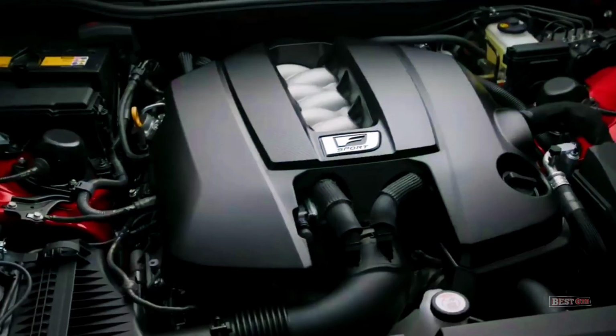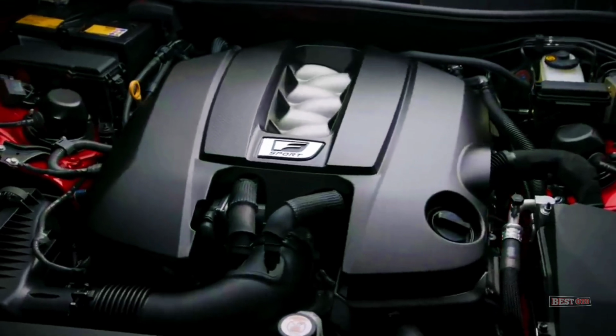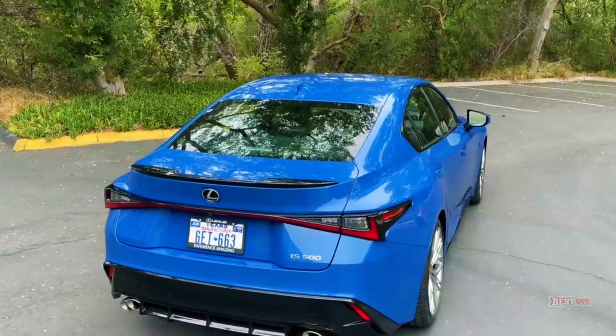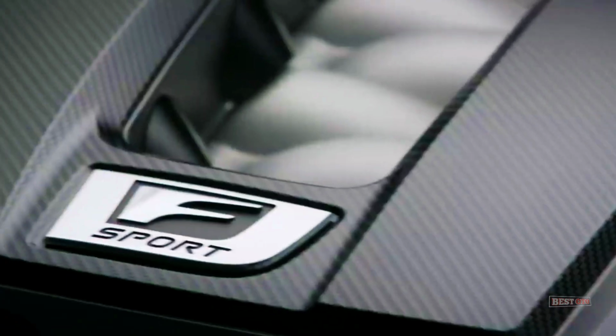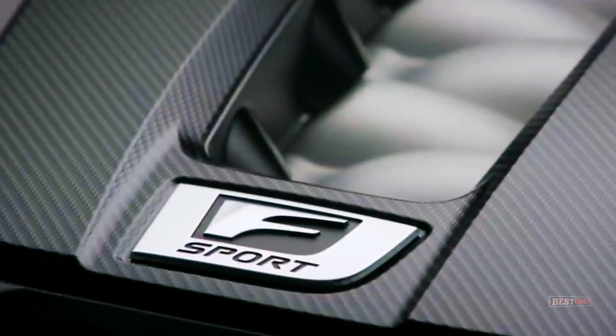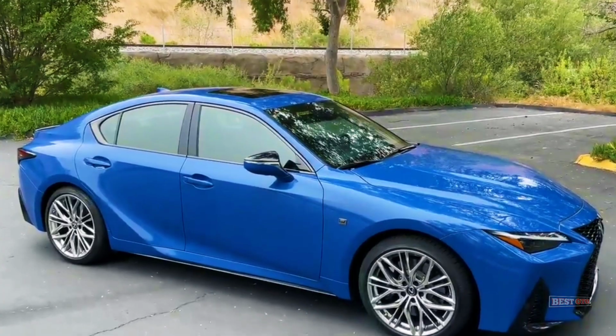The IS 500 comes standard with the dynamic handling package, which is usually an additional-cost option on rear-wheel-drive F Sport models. These include adaptive suspension and a limited-slip differential, plus a laterally mounted Yamaha performance damper that reinforces the structure for low-speed agility and high-speed stability.